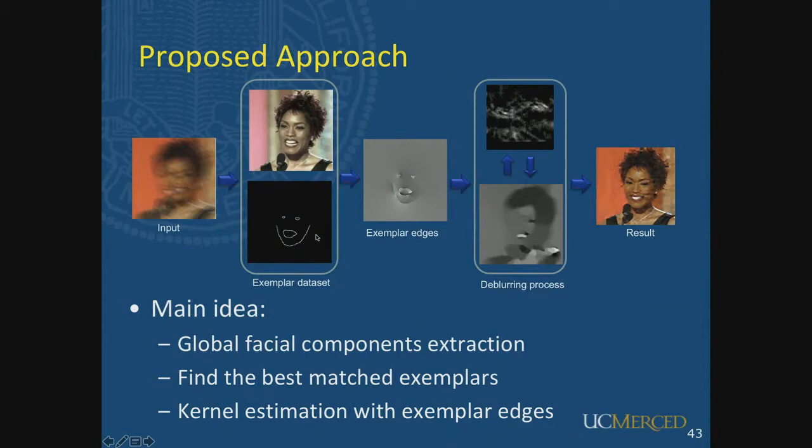Then you are able to get an example edge. This edge is very important, because in deblurring, if you see the dominant edges and how they move, you will be able to figure out how the camera moved. This is global motion, I'm just talking about camera motion. Once you can extract the edges, you can recover a camera trajectory, and from there estimate the kernels.